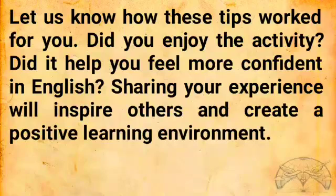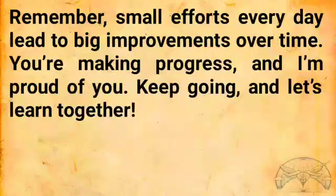Sharing your experience will inspire others and create a positive learning environment. Remember, small efforts every day lead to big improvements over time. You're making progress, and I'm proud of you. Keep going, and let's learn together.